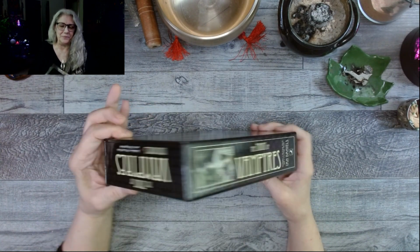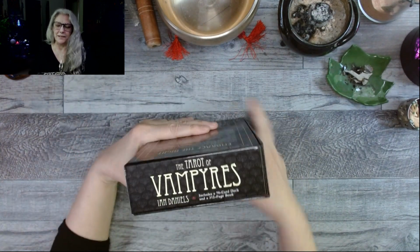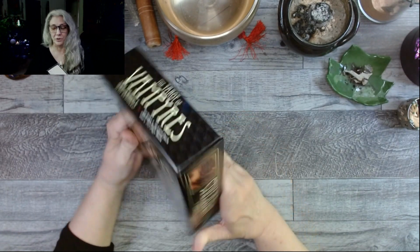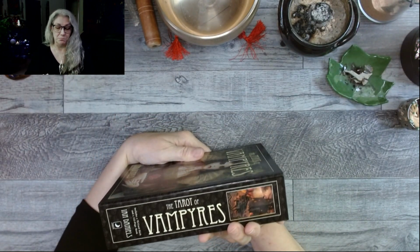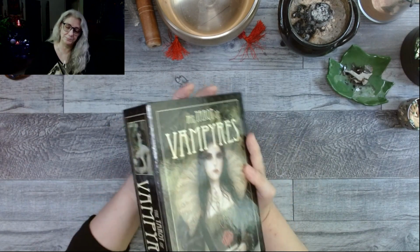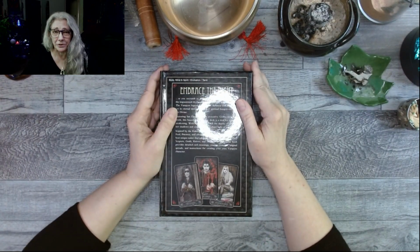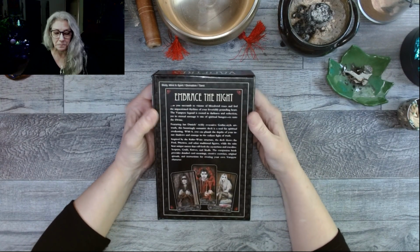So here we go. This is by Llewellyn, and on top it says 78 card deck and 312 page booklet. Holy crap, that's not a booklet. I apologize in advance for throat clearing. The pollen is horrendous here right now.